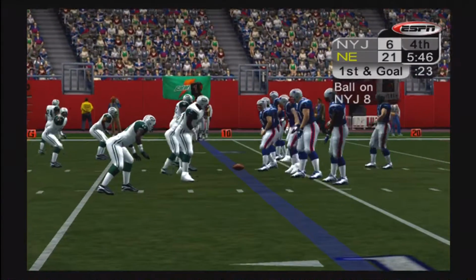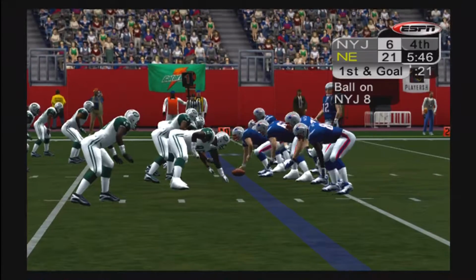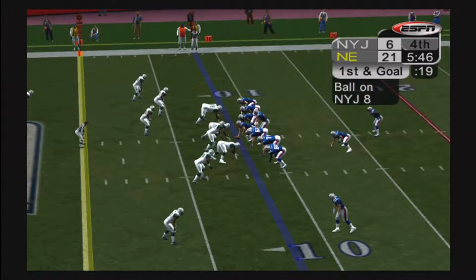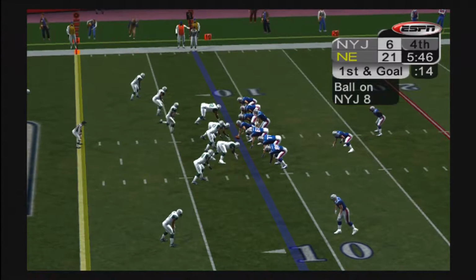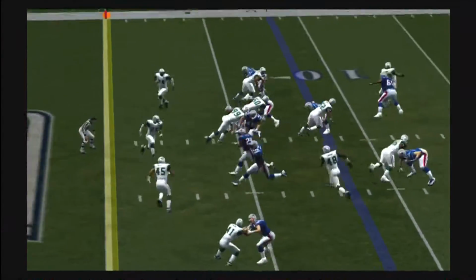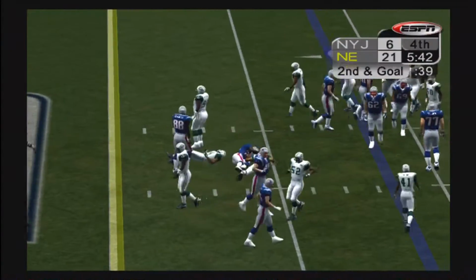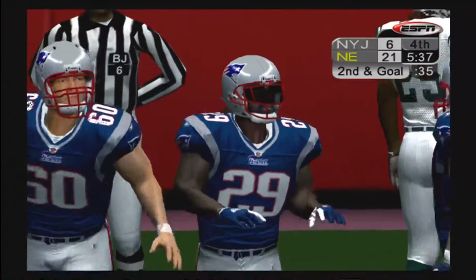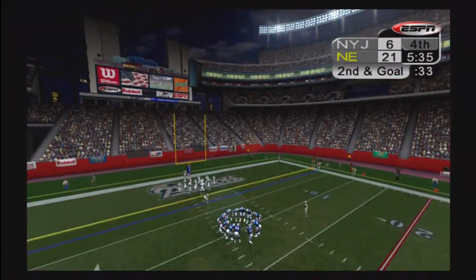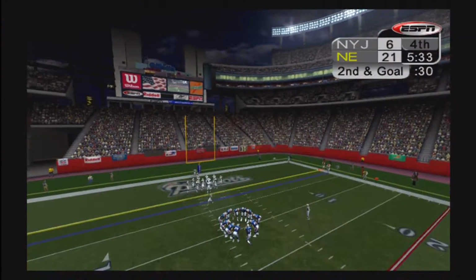The Patriots had an effective first drive, and we'll see if they can keep it up. They'll start at the 8-yard line. Strong back. Number 29 picks up 6 on the play, and that brings up second down. Number 29 stayed with his blockers on that last one, and it paid off big time.